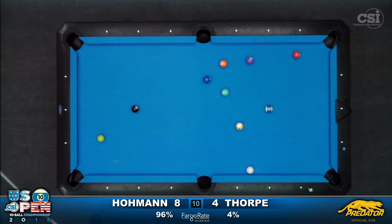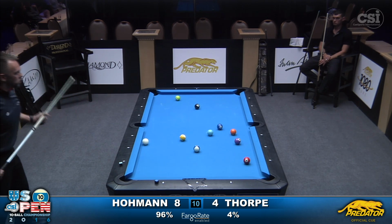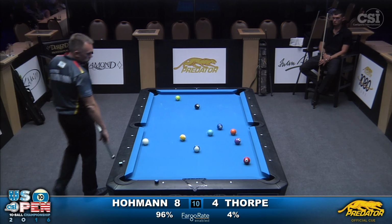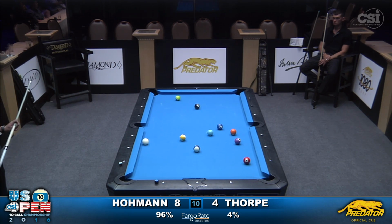Well, this is the key shot of this rack. It's not necessarily making the 2, it's getting position for the 3. I think you're right. I think you called it. He's going around table. If the cue ball was just a hair higher, he'd already shot this ball. Because the 4 doesn't pass the 5. I'm saying that, and I don't know. He can probably find a way to get it past the 5, but.